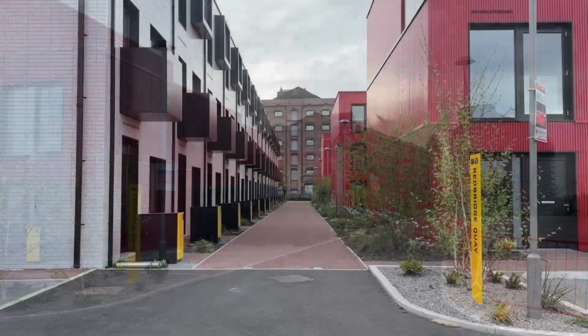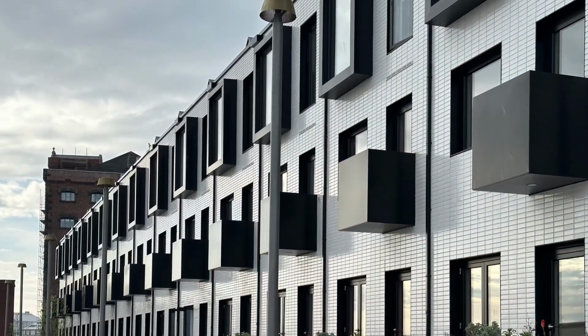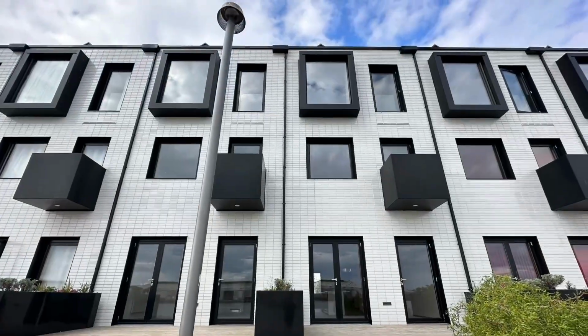This is a minimalist contemporary style, very energy efficient. The units were built off-site and assembled here. The row houses are right in front of the water. Some residents have safety concerns as there is no fencing.